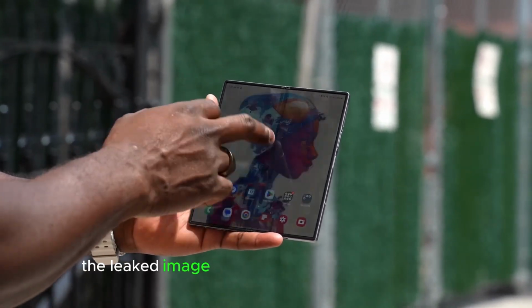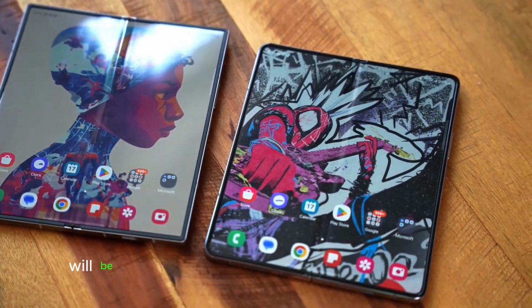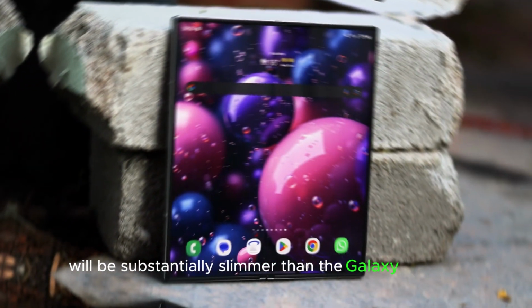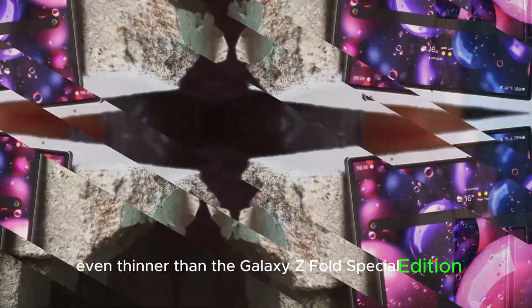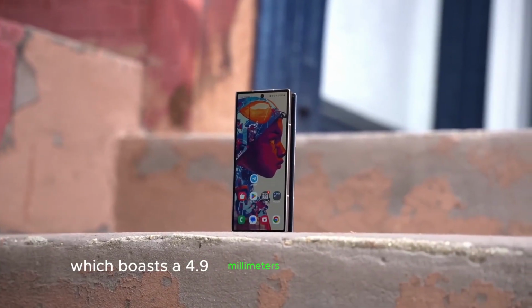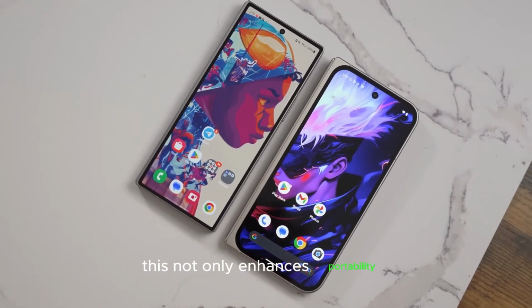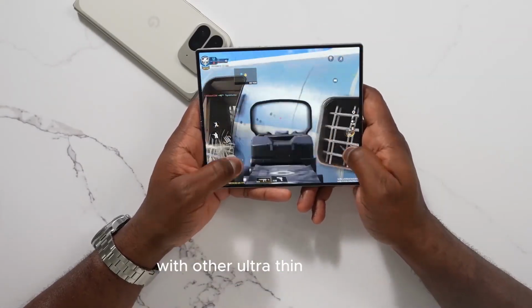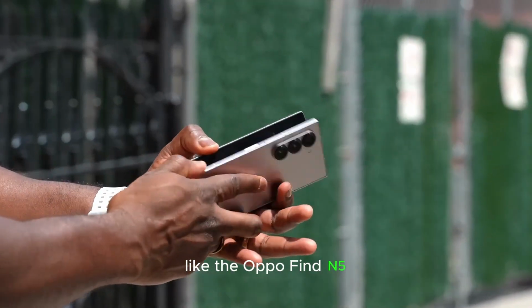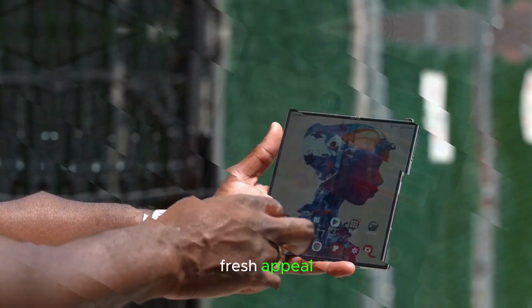The leaked image, believed to be an official render, reveals that the Galaxy Z Fold7 will be substantially slimmer than the Galaxy Z Fold6, and even thinner than the Galaxy Z Fold Special Edition, which boasts a 4.9mm profile when unfolded. This not only enhances portability but places the Fold7 in direct competition with other ultra-thin foldables like the Oppo Find N5. Attention to detail, familiar features, fresh appeal.